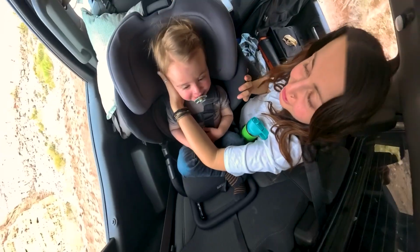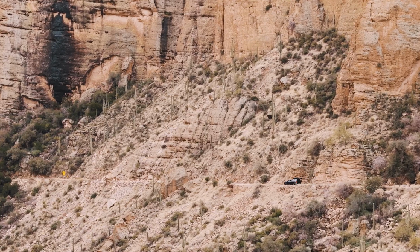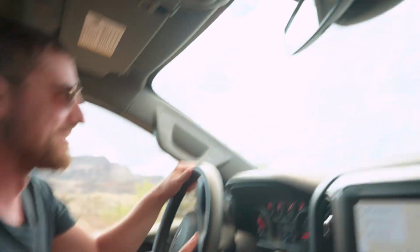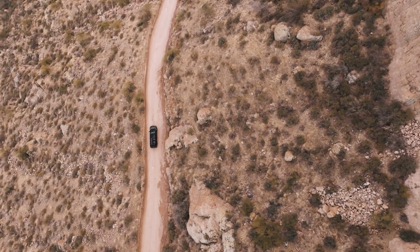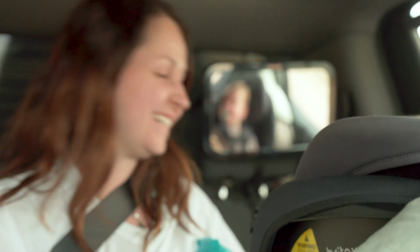So far, so good. My Dodge Grand Caravan wouldn't do it here. Way too rough for a two-wheel-drive Grand Caravan, unless I jack it up and try to put four-wheel drive on it. No, I know, too rough. We're having fun in the back. Yes, you're having fun.